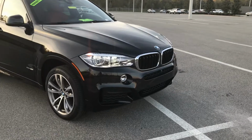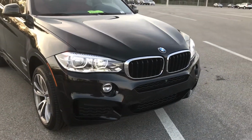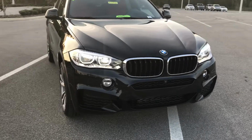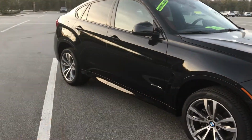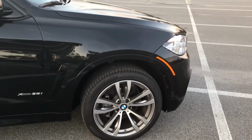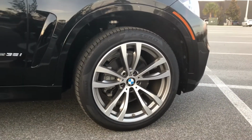If we come to the front of the car, we see the much more aggressive front bumper compared to a normal X6. So this tells me this car is finished in the M Sport package, which changes a lot of different things. The front bumper is much more aggressive, and the side skirts are more aggressive too. We see the massive 20-inch rims riding on performance tires. Really sharp, absolutely gorgeous multi-spoke rims here.